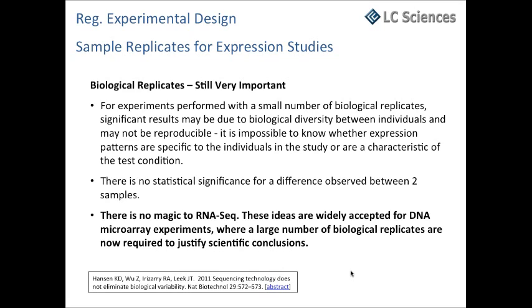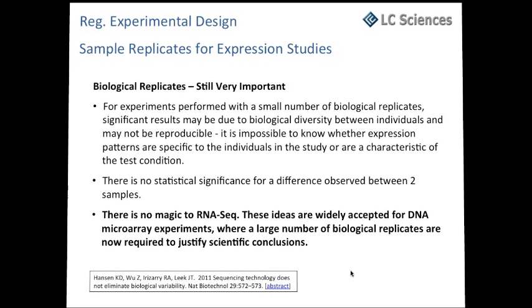Another point is to make sure that the number of samples in each sample group is roughly the same. It doesn't make any sense to use, let's say, 10 treated versus 1 control sample. Or even if you have 2 control samples, it's still heavily biased. So ideally you have the same number of samples across each sample group.